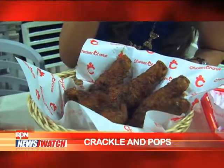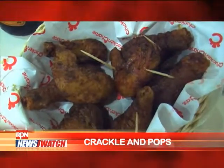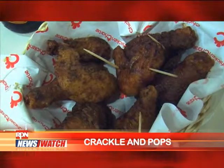We have one piece, two pieces. We have four drums and four wings. You could also get drums alone or wings alone. Basket. This is the largest because it's okay. Four pieces of drumstick and four pieces of wings.